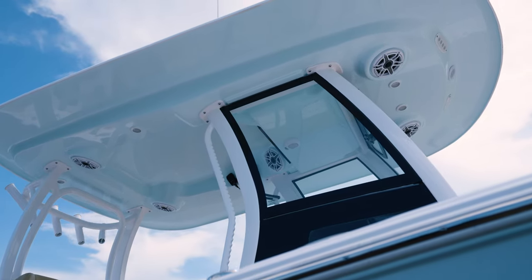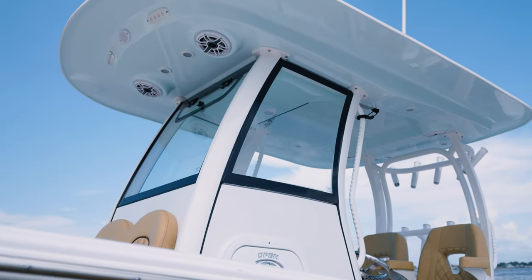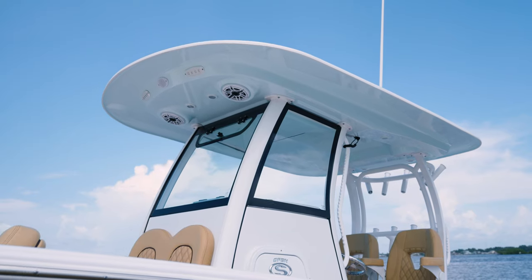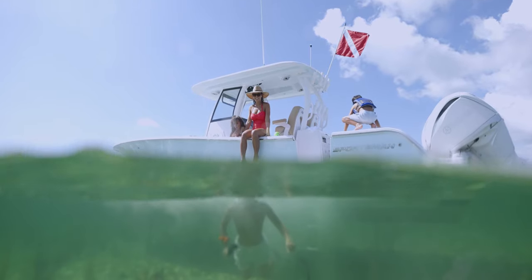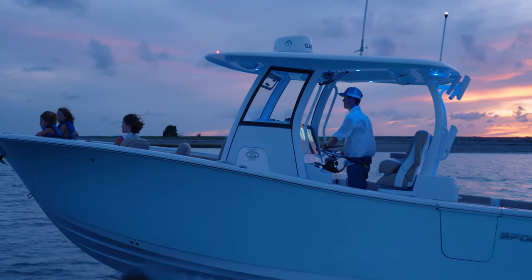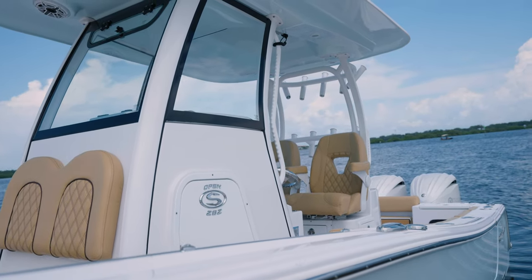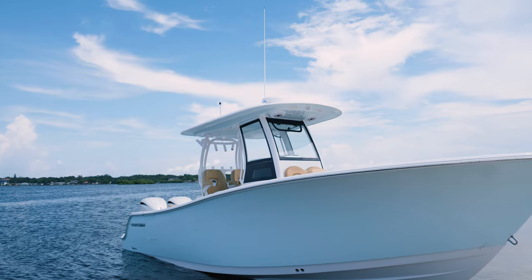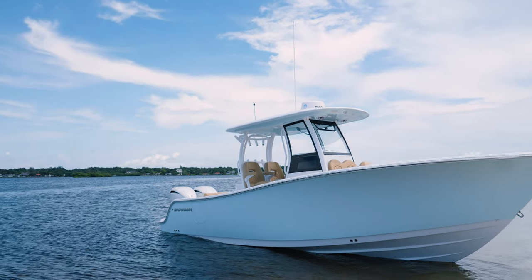One of the very first things you'll notice when you look at the Open 282 is the oversized hardtop. The six-legged frame swoops seamlessly from the console up to the top, and the design gives it immense structural stability. This class-first D-tubing structure is not cut and welded as typically done, but rather it is bent and extruded out of a single piece of D-tubing.